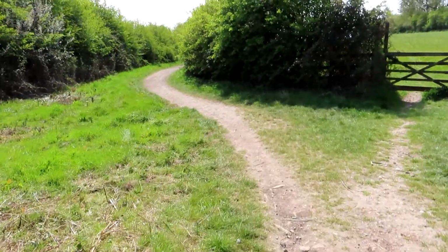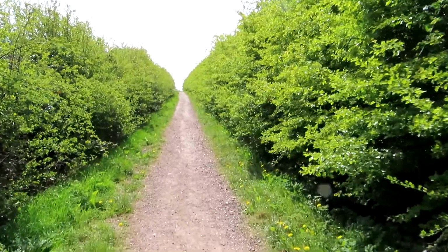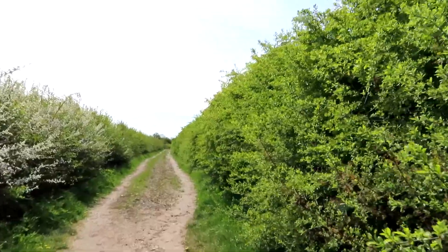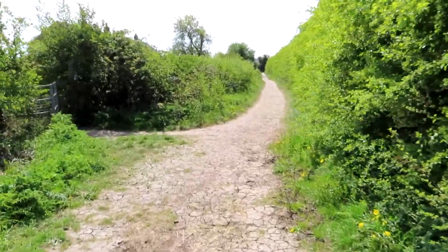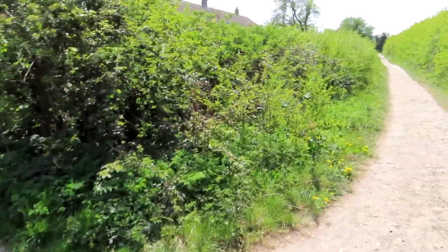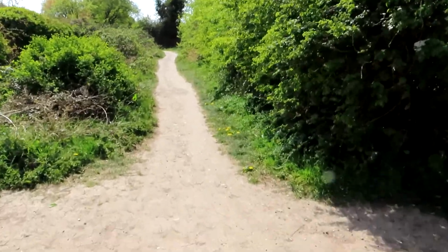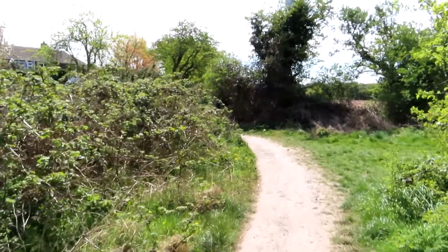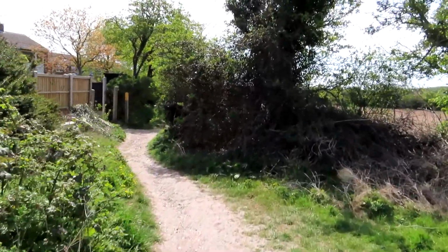So this is the Y junction. Our route turns left. Soon you are walking behind the houses of Cropwell Bishop. We're behind the houses now, and it says we emerge onto Nottingham Road.